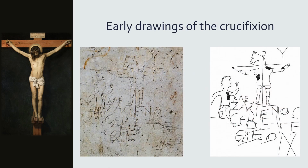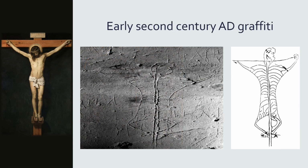We do have descriptions of the crucifixion from eyewitnesses, both in the written records but also in pictures drawn on walls, on amulets, and on oil lamps. This graffiti was found in a Roman tavern in Italy. It's about 100 years after Christ was crucified.